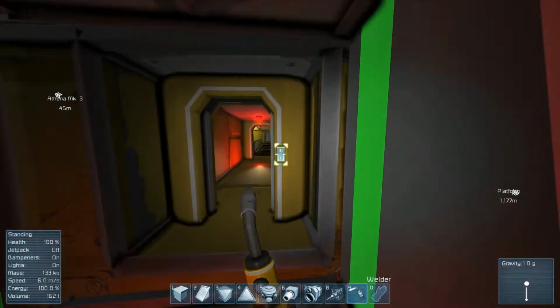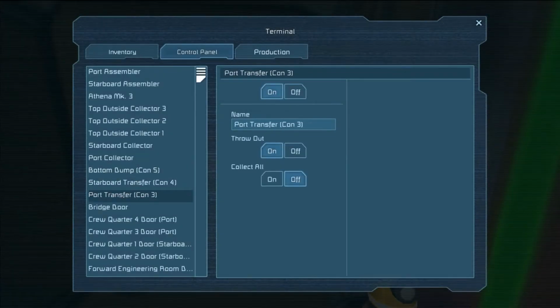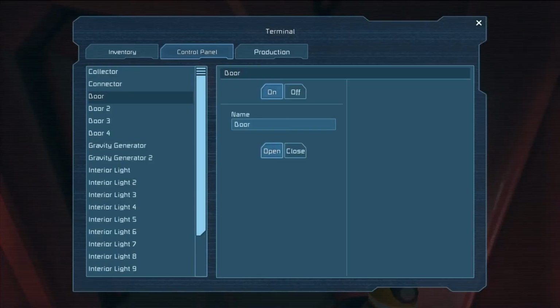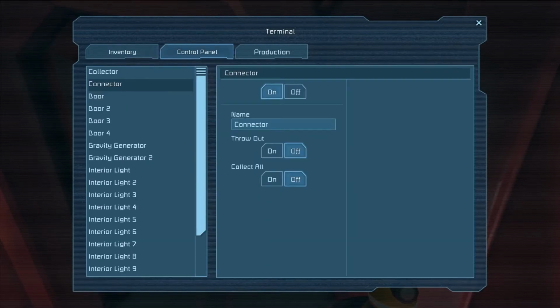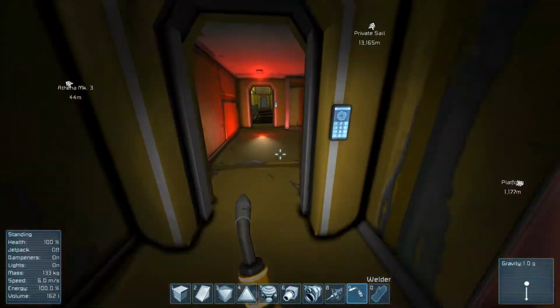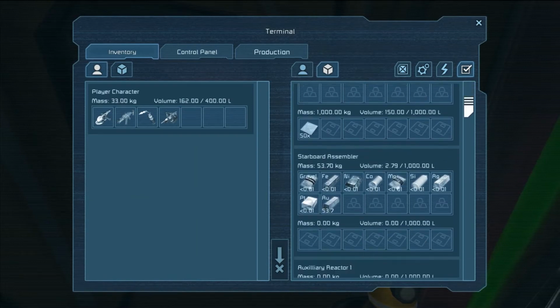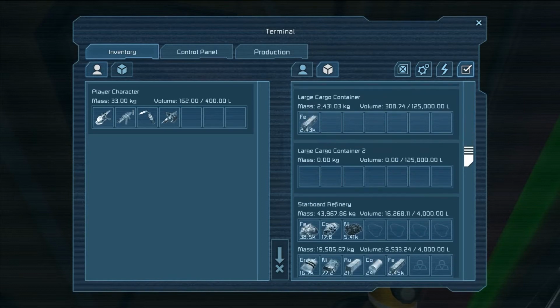But it works the other way around as well. So if we deactivate this one again and access the connector here, we have the iron inside, throw it out, and it transfers all the iron over to the big ship, where it arrives in the large... No, is it the large cargo container?